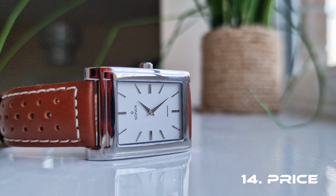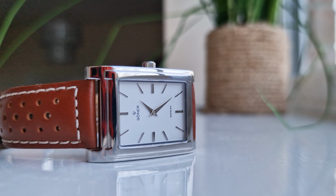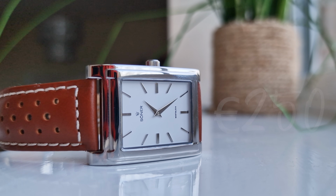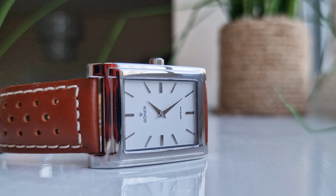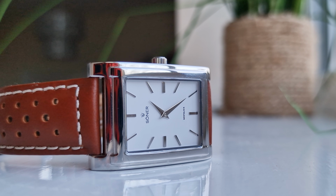In terms of price, the Nostalgia is currently marketed at pre-order right now on the Söner website at 213 British pounds. It's about 270 USD or 250-ish euros in today's exchange market, which I think represents fairly decent value. Now, pre-orders will close when the Kickstarter campaign begins on the 29th of February 2024 due to that Kickstarter restriction on dual campaigns.